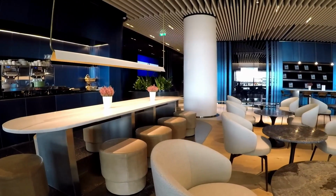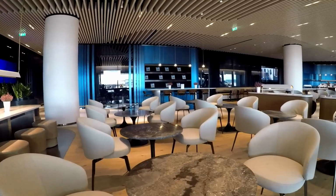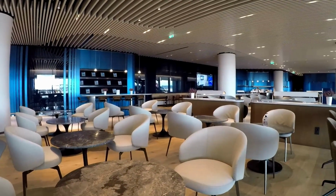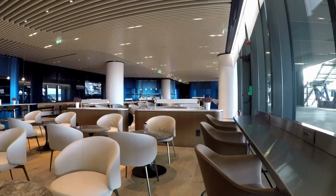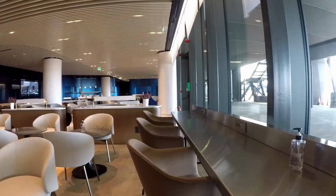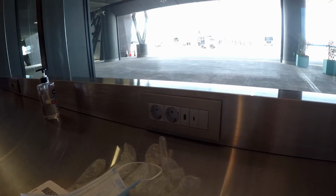The seating is comfortable, and there are many options for lounging, eating, or getting some work done. There are plenty of power outlets, and charging a mobile device via USB is no problem either, regardless of where you sit.